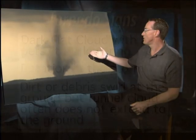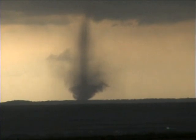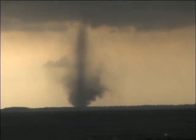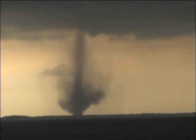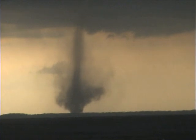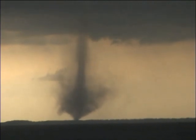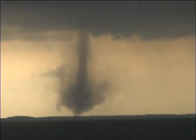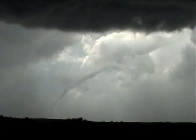What you see on the screen now is a landspout type of tornado. This tornado occurred in eastern Arapahoe County back in 2004 and actually produced F1 to F2 damage. Basically, that means the winds were blowing as much as 100 to 150 miles an hour. This tornado does not look that violent, it doesn't look that strong, but indeed it was a fairly powerful tornado. This storm actually tore trees up out of the ground and destroyed a few barns and structures.